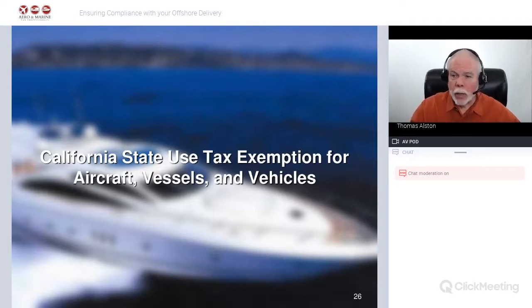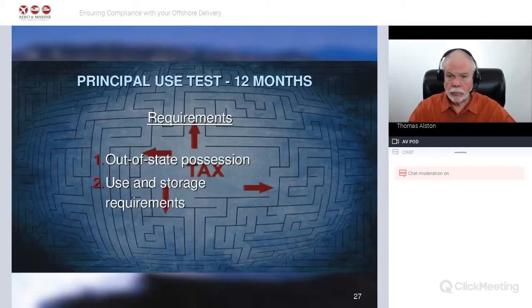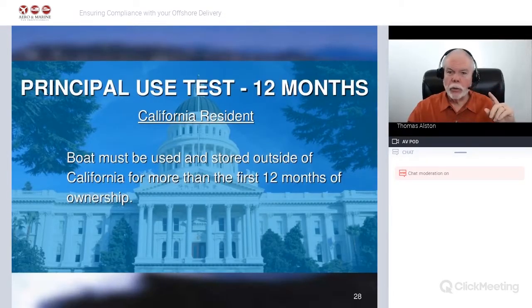Now I'm going to go over the primary exemption that can be used for boats, even though the same exemption can be used for aircraft and vehicles. It's called the principal use test, and we're going to start out with telling you how it's applied if the state thinks you're a California resident. It starts with out-of-state possession, and then it has usage and storage requirements, which you must be able to support with documentation that the boat never entered California at any time within the first 12 months of ownership. And the burden of proof is on you. That is what we do. We can counsel you through that.